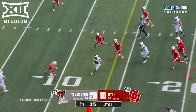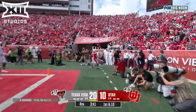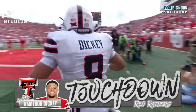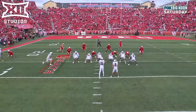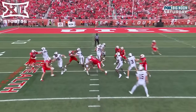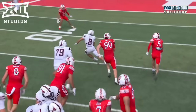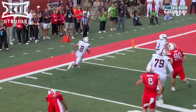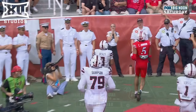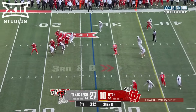Dickey keeps going. Outside. Sideline. Touchdown, Texas Tech. Cameron Dickey, 24 yards. He's wrapped up by a couple of different Utah players, and he's able to wiggle out. Logan Fano right there. And then Nate Ritchie, number 6. Both have their hands on him, but he keeps his legs going. Spins out of it and runs for a touchdown. But this is a clear and resounding message to the rest of the Big 12 Conference.